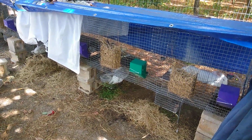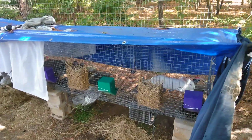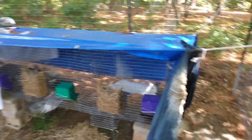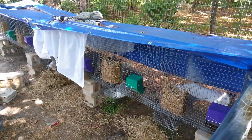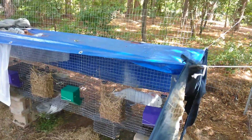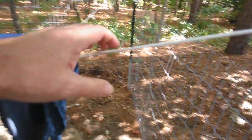I'll go ahead and call it. I'm going to say that I lost 2 meat rabbits to the dog attack, which really sucks. But, you know, lesson learned. It was all my fault. I'm kind of pissed at, I'm mad at the dogs, but I'm more mad at the owner, and I'm more mad at myself than anybody else.